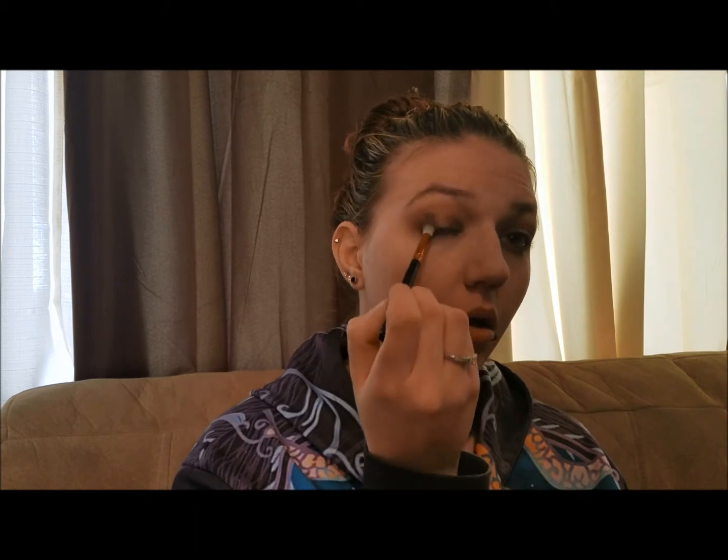And real quick, if you wanted to touch up the sparkle bits, I guess it's not, it's shimmer. Oops. Got that a little close, but that's fine. And I do have some fallout on my face, so.